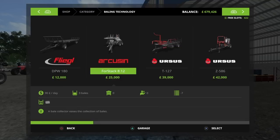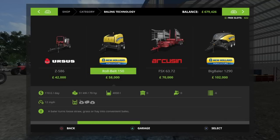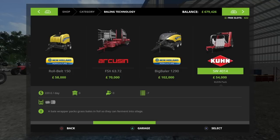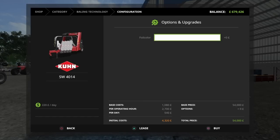Baling technology. Like I said, I've sold the roll belt to do round bales, and what I was doing was leasing. I bought that. I was then leasing the bale wrapper. Then I was leasing the bale collector. It just all seemed a bit mad. So what I'm going to do is get the Kuhn SW4014 square bale wrapper. It will do round bales as well, but yeah. The question is foil colour.